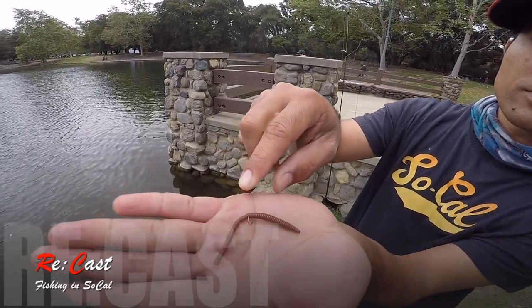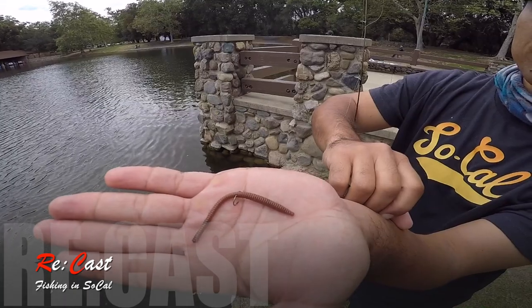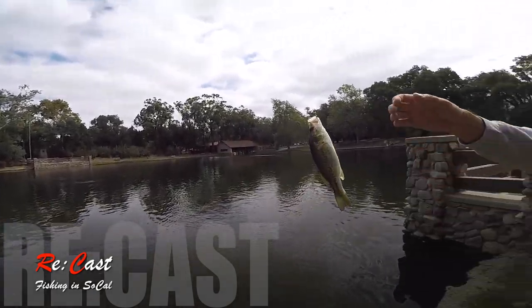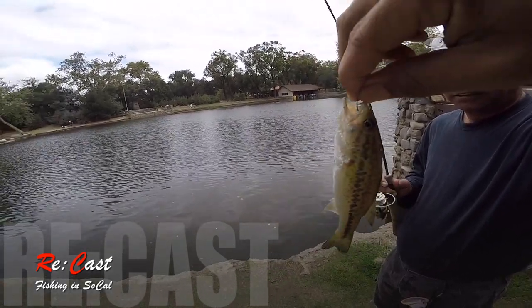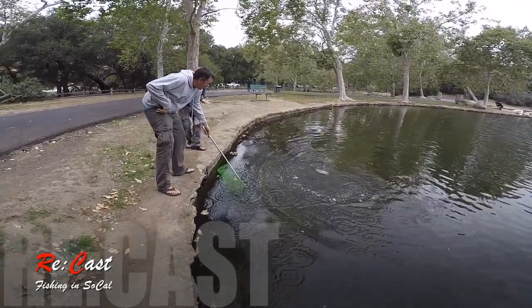Drew's Custom Baits. I use a natural color. Greg used a clear one. Attractive. And there you go. There's the bass. Pudgy, right? It almost looks like a spotty. Like a spotted bass. Nice. Oh! Big bass! Big bass!